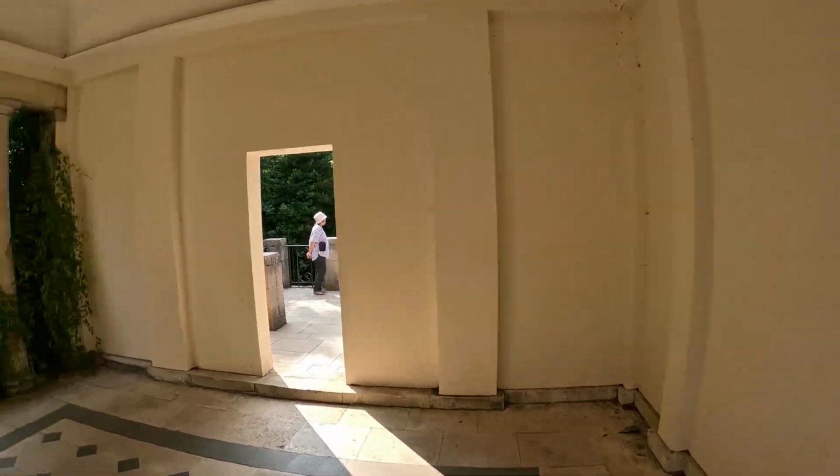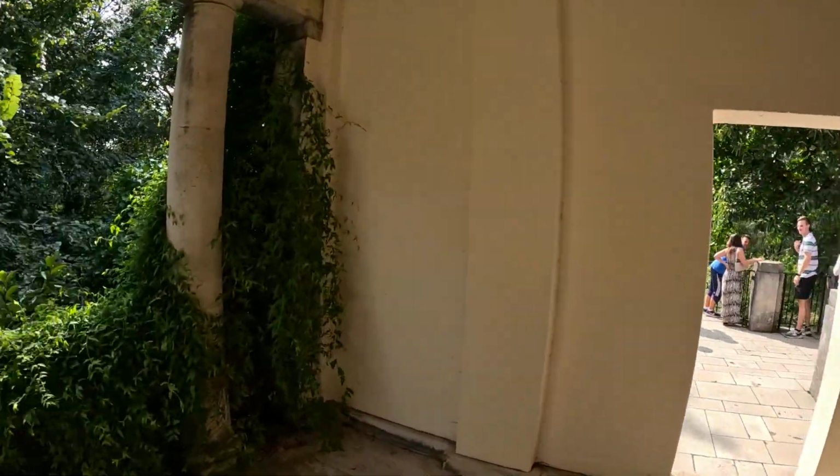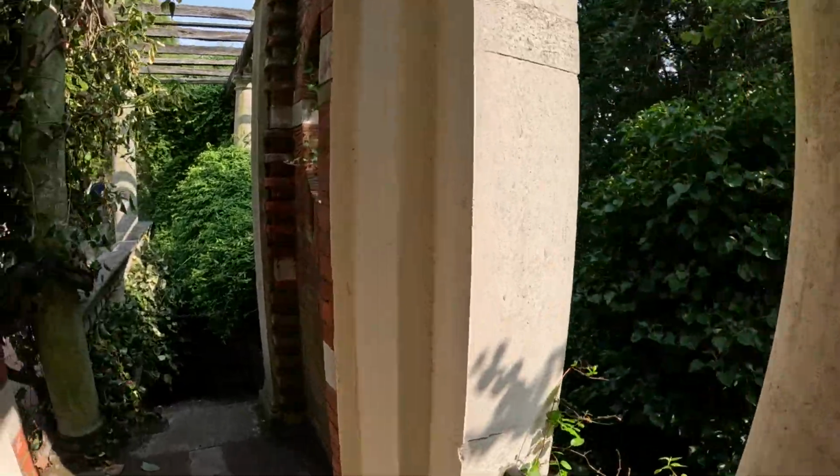Here we have this sort of walkway area, which I guess used to be part of the stately home.